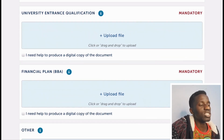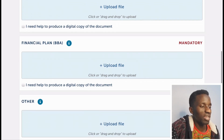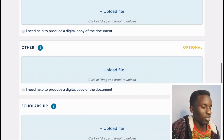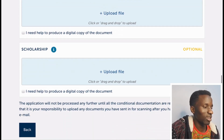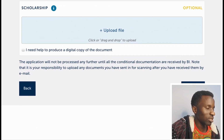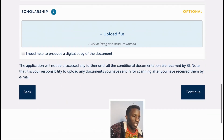Then university entrance qualification, you keep it over here. Financial plan for you, you keep it over there. Other documents, supporting documents, you keep them over here. Scholarship, if you got any, you keep it. I need to produce digital, etc. Then after that you click continue.